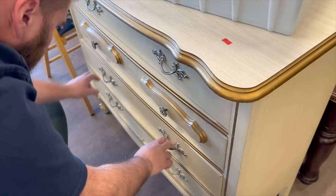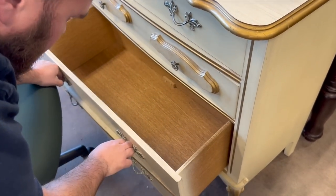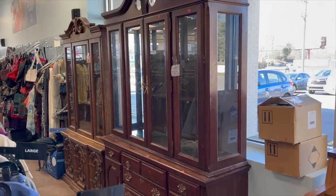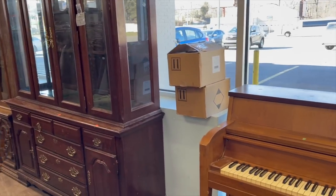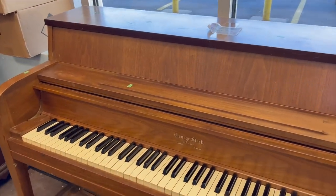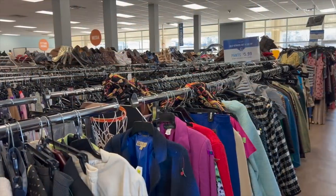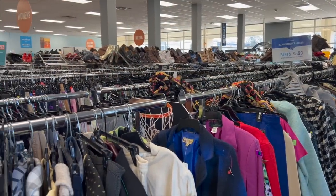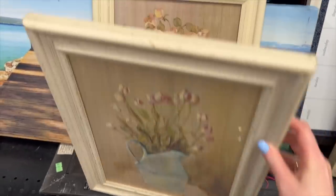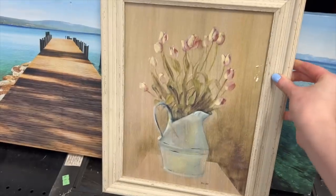And then they also had these two giant china cabinet hutch pieces that were literally like $40 and $50 a piece. We could not believe that. And then look at this gorgeous piano. I can't remember the exact price on this, but I remember thinking it was such a good price and really reasonable. And then I loved these two pictures with the tulips and the roses. Definitely my colors. I just loved those.